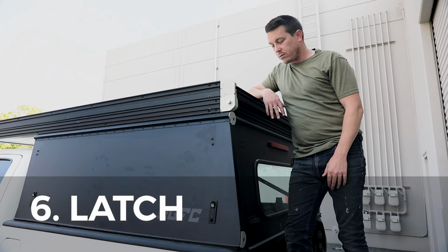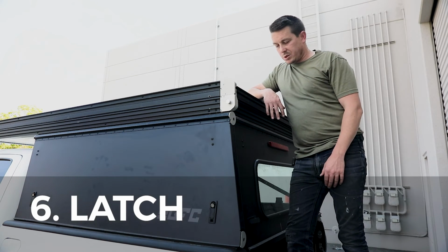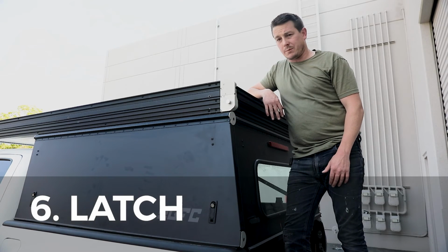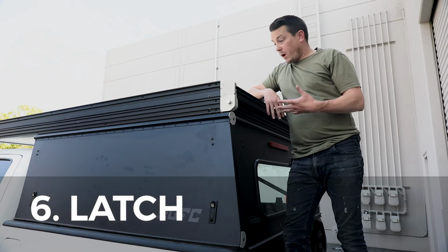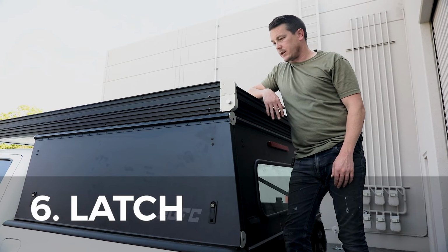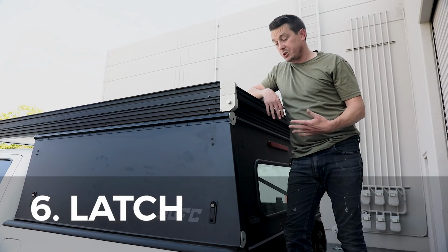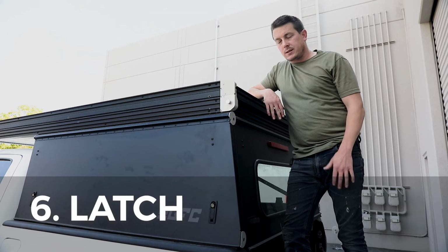Everything's just incredibly made, incredibly well designed. The engineering that went into it, I think they have like 40 engineers or something on their payroll. I can't even imagine what that payroll costs, which is probably why these things cost as much as they do. They have a ton of R&D that they're constantly doing on their products, and it clearly shows. So, yeah. So what's next?